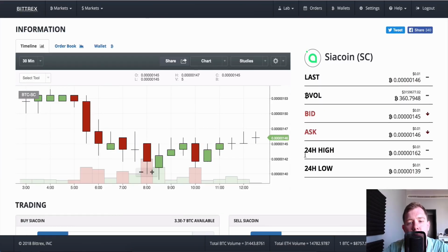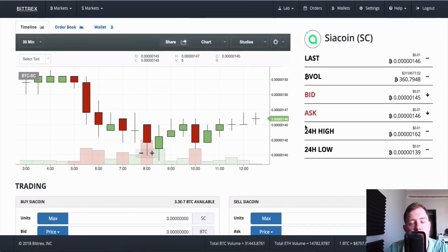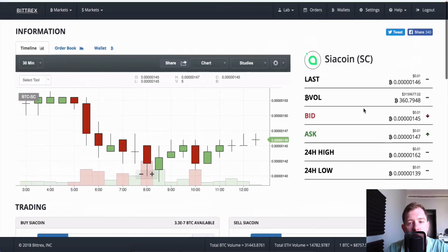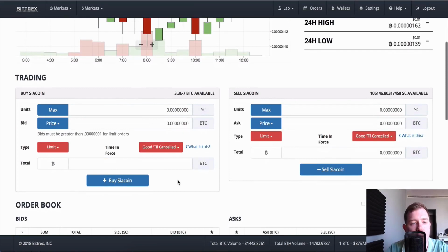So let's say, for example, you're wanting to buy 0.1 Bitcoin worth of Sia coin. How would you do that? Well, basically, you would come over to Sia coin. You would have your BTC in your wallet, as I said before. Click the plus button, and then you'll be coming down here. Now, this is the trading section. This is buying Sia coin.